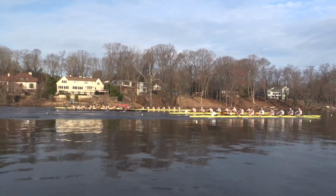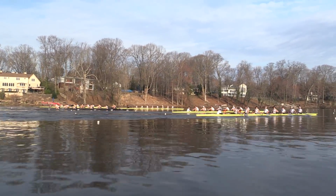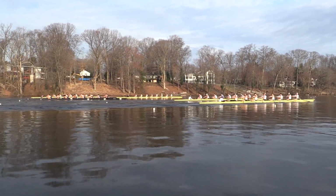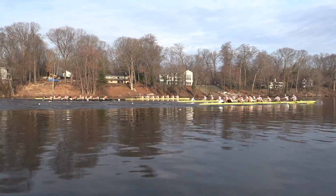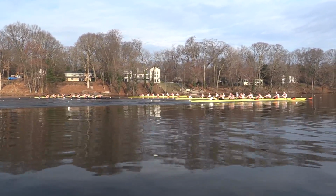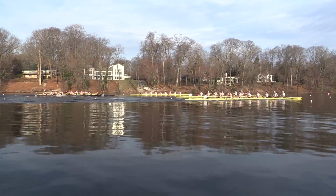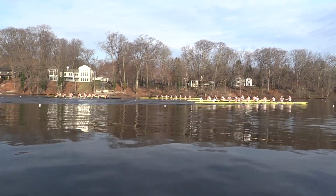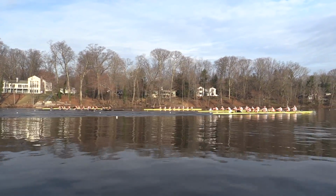And we're looking really strong here from all crews. Everybody's sitting around the same pack. 5V trailing by about a length to the Princeton 2V, who looks like they have a slight lead over the 3V and 4V, who are about dead even. And the Princeton 2V is about 2 seats up on the Princeton 3V and 4V. It's looking like the Princeton 3V is actually a bit down on the Princeton 4V.